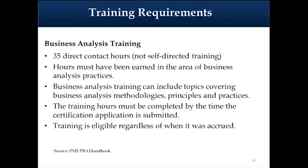Then we get to the last criteria, which is our BA training, and what does that mean? Well, another bit of information that the application is going to require you to put in is how much business analysis training have you acquired, and you need to demonstrate at least 35 direct contact hours, okay? So direct hours, this means, definition of direct contact means that it's not self-directing.